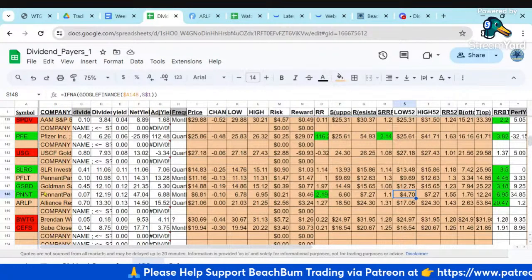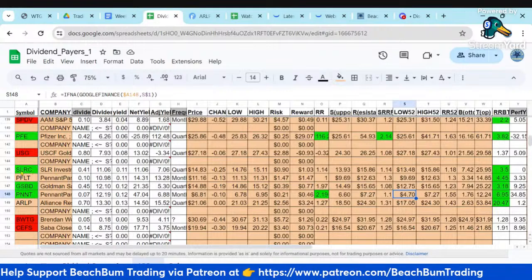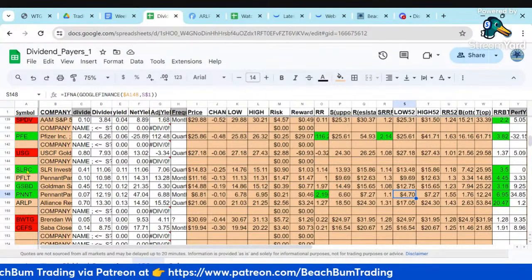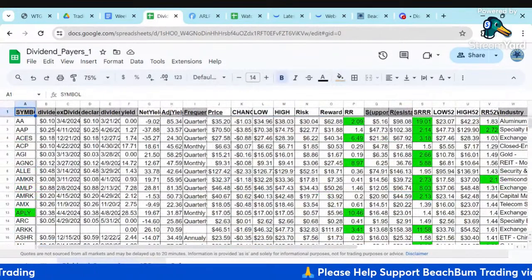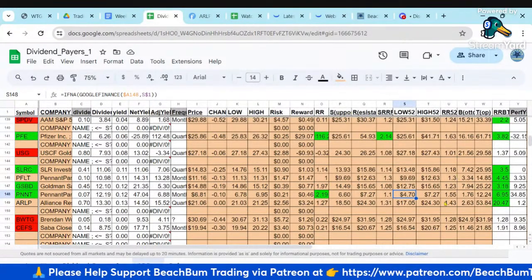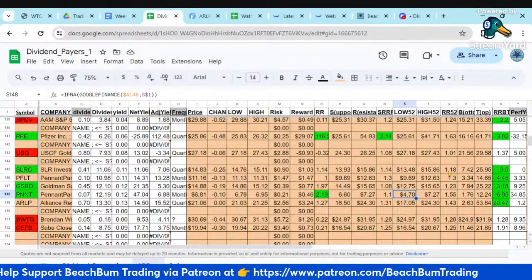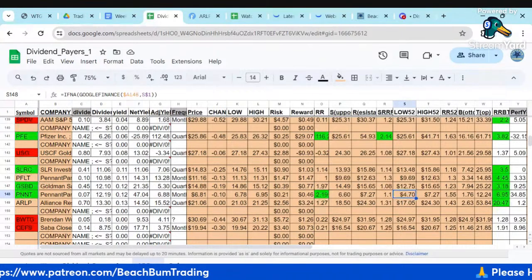So, again, thank you to Joseph Hoag for identifying these for us. We're going to look in more detail at these, see if any of these warrant moving up to our main dividend payer sheet. So we'll do a little bit further analysis. Again, they're all relatively high. Don't have a lot of upside risk-reward profile-wise. So I'm going to think about those a little more and see if we should move those to our main sheet.